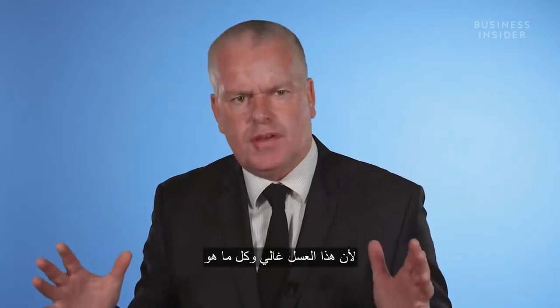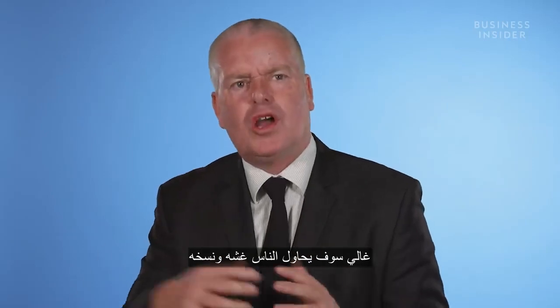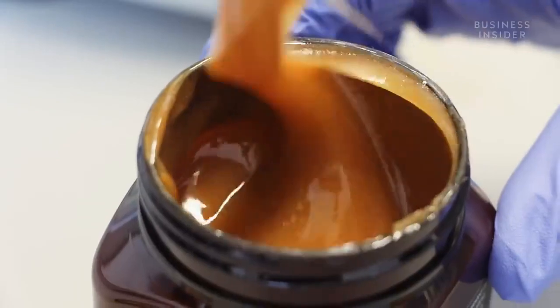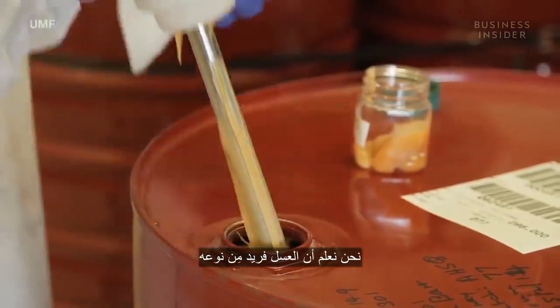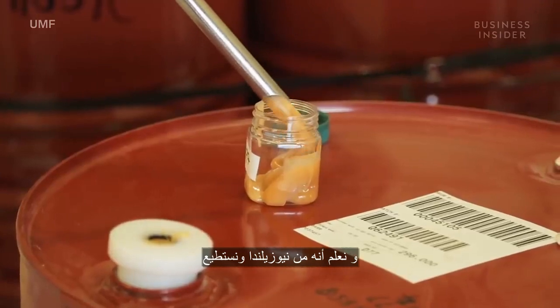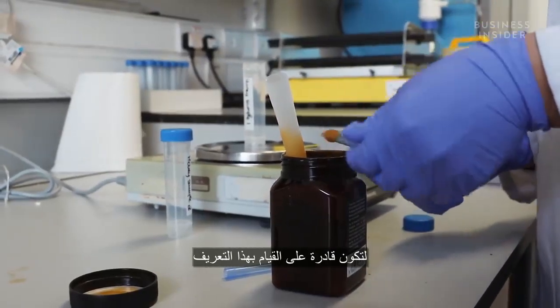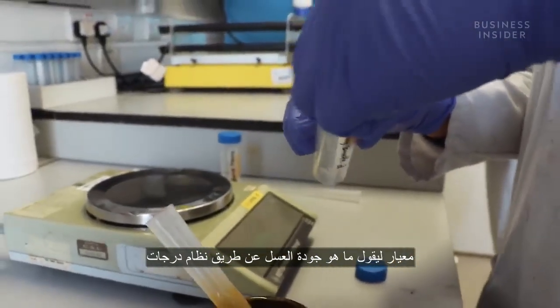This honey is an expensive honey, and anything that is expensive, people will try and copy. People will try and mimic, or people will try and cheat. So a lot of the cost here is actually in the protection of it, and the research, so we know it's unique, we know it's from New Zealand. We can identify it. We've put labs around the world to be able to do this identification. The New Zealand government has set up a standard to say what is Manuka honey.